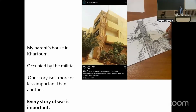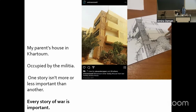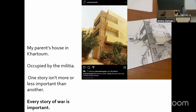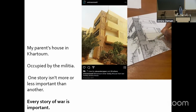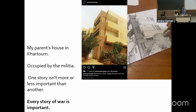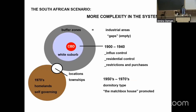My parents' house in Khartoum has been occupied by the militia for about 2 years. Our story, or one story, isn't more or less important than another. I think every story of war is important. So this is my dad's house, very kindly being drawn here by my ex-student and current collaborator from the Congo, Nathan Kabinga.